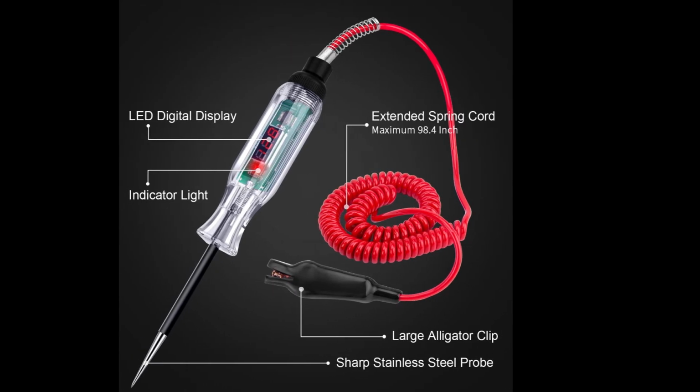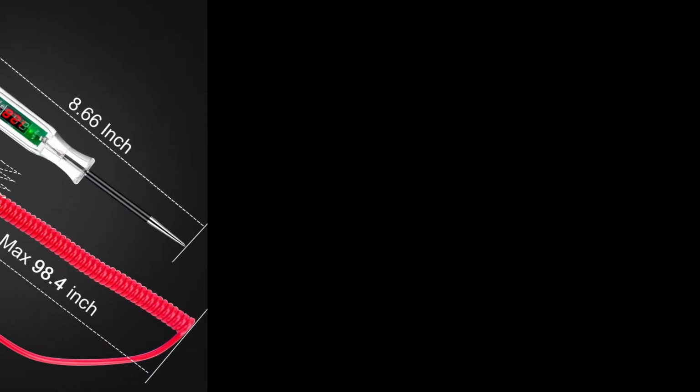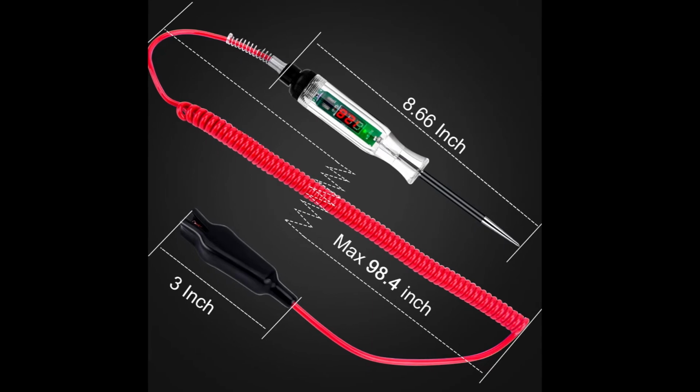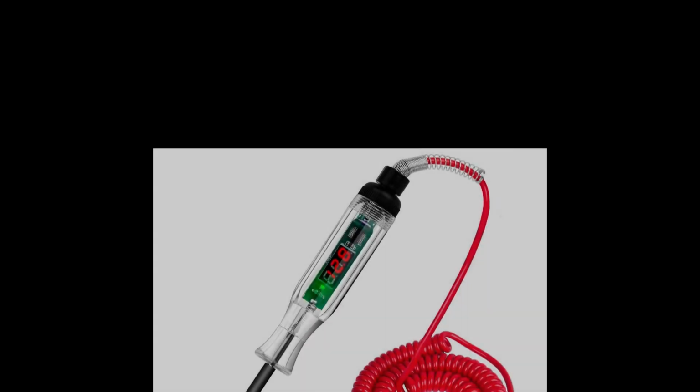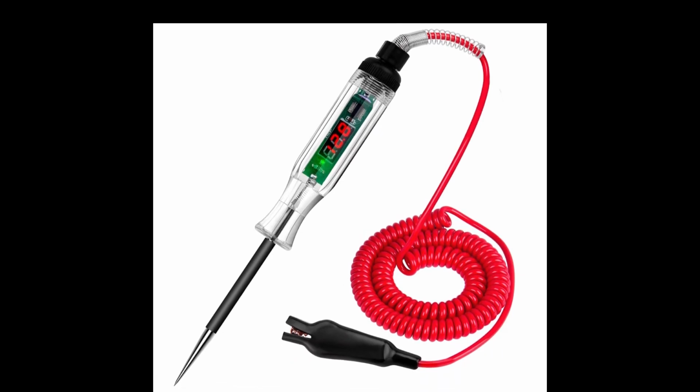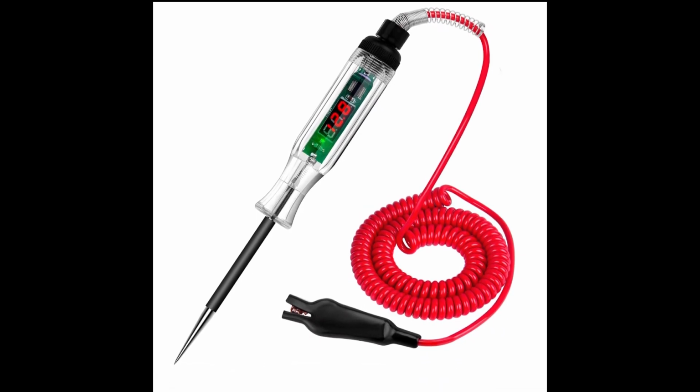The test light features a quality LED bulb that provides high visibility and strict testing without any issues. It is a quality constructed automotive test light option in the list, designed with sharp stainless steel that seems to be quite efficient in piercing different wires effectively. The tool comes up with an insulation protective rubber tip for keeping it safe from electric shock.